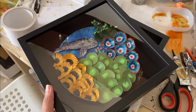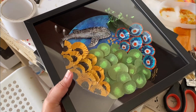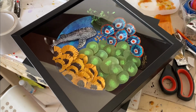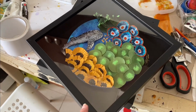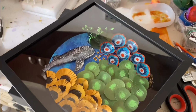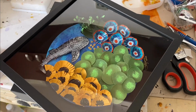Just finished framing this one. I have 4 more to go, and I absolutely love it. I don't know how much you can see the beauty of it because of the glare of the perspex, but with the light, it's absolutely beautiful. Can you see the textures? Oh, I'm loving it.